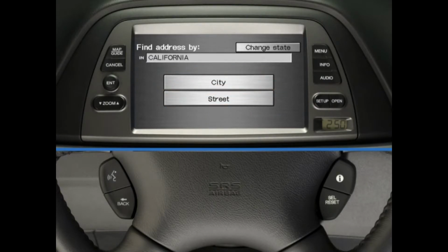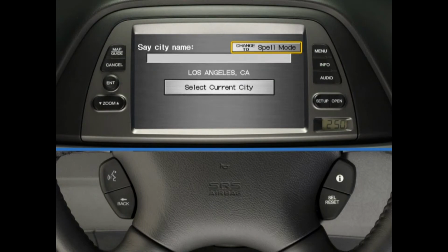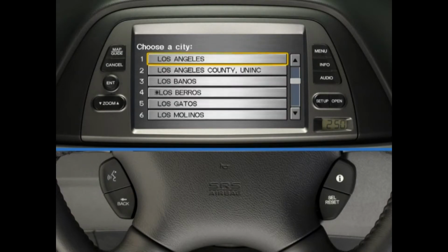To continue to enter your destination by voice, press and release the talk button and say City. You will now be prompted to enter the name of the city, either by saying the name or spelling it letter by letter. The simplest approach is to press and release the talk button and say the name of the desired city. For example, Los Angeles. A list of possible matches comes up on the screen. If you don't see the city you're looking for, press and release the talk button and say Down. This will bring up the next entries on the list.